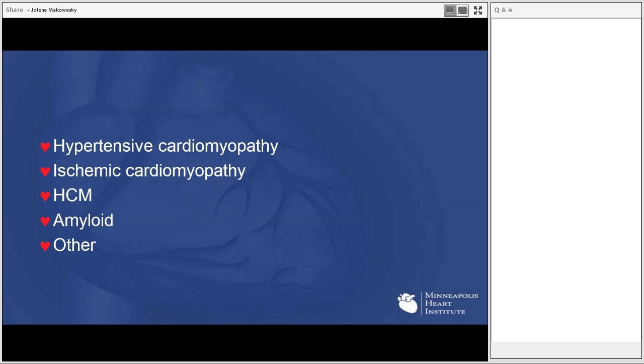Now, the question is, is this hypertensive cardiomyopathy, ischemic cardiomyopathy? He does have coronary disease. Does he have HCM? Does he have amyloid? Or we don't know. So should we complete the follow-up and say he came with pneumonia, he has no symptoms suggestive of heart failure or ischemic heart disease? So should we say echo is done and we're okay? I kind of want to poll the audience. What do you guys think?